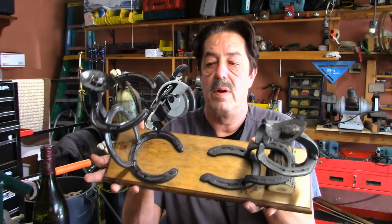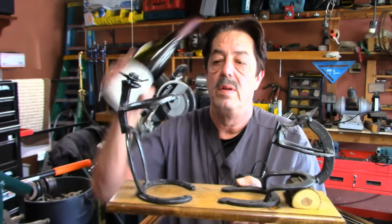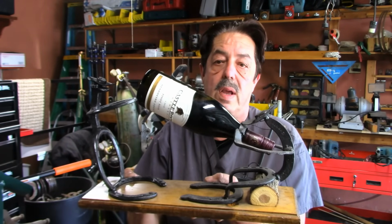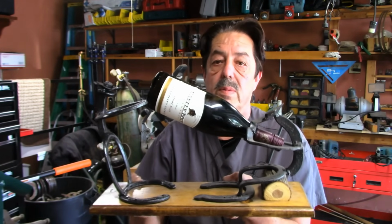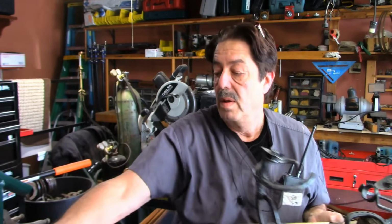All right, here's one right here. Same one, just a darker color wood. You just put the wine bottle like this, and there you go. Or you can put any kind of liquor bottle, I suppose. Easy to make. The piping, all this stuff, easily available at Home Depot or Lowe's. Same thing with the pine wood.